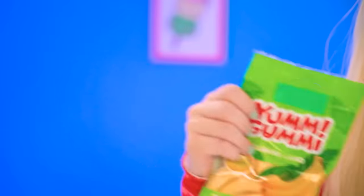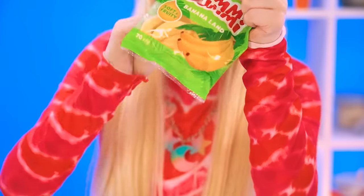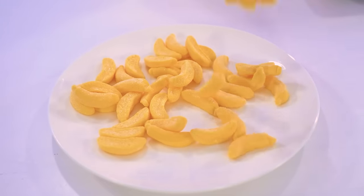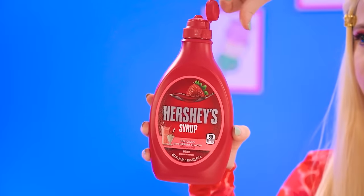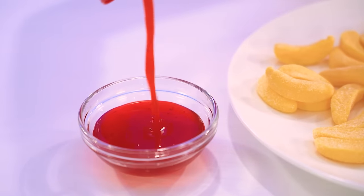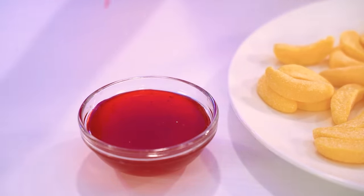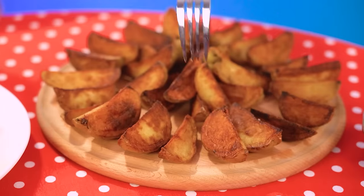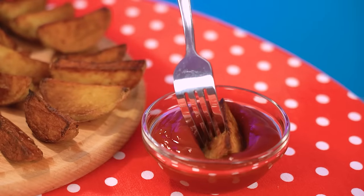I know! I've got something up my sleeve! Some candy! Some delicious syrup! What could go wrong? I'm already hungry, Rena! Let me try! Clap! Huh. Well, this is interesting! Let's try this French fry!